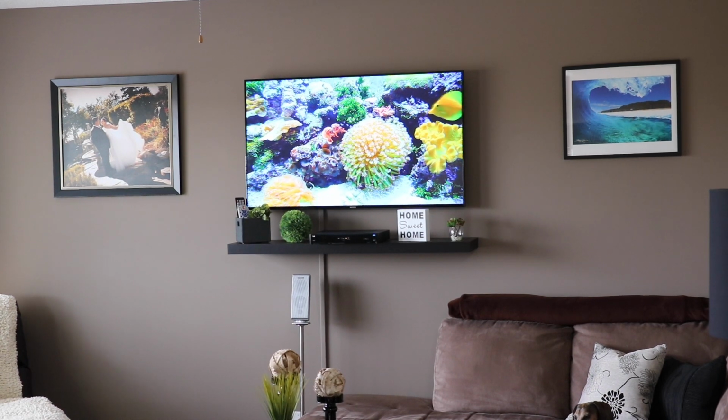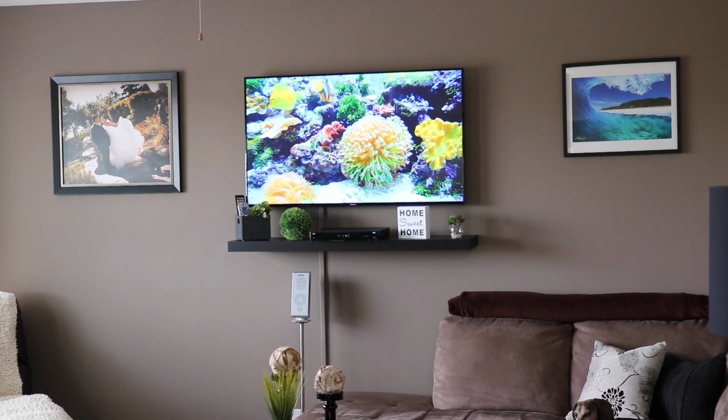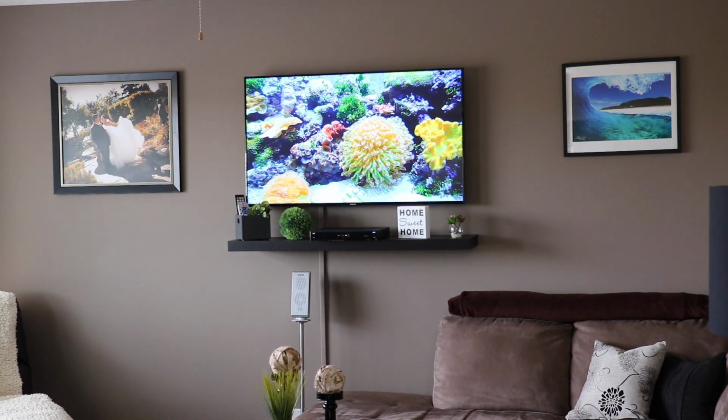You can get them at IKEA, Walmart. Walmart's limited in what they have for sizes. And IKEA, we don't have an IKEA where we live. So Home Depot was where I went and got this. This is a 48-inch espresso. I call it a floating shelf. I don't really know what the name is. And I think it retails for $29.